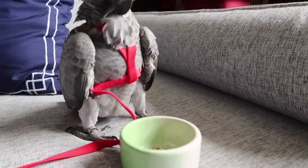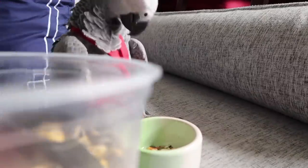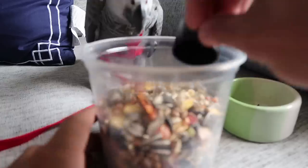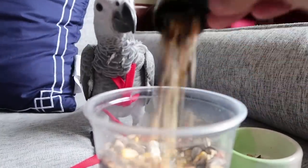Okay, look, more seeds. No, let her, I just want her to get used to it. Look. I have a seed bank. You want seeds? There, ultimate seed bank. Yes, look at those great seeds. Seeds for days.